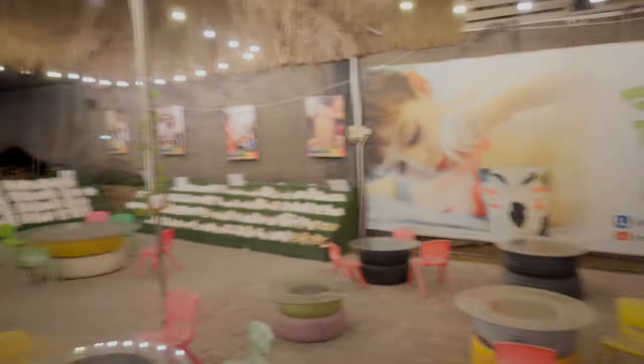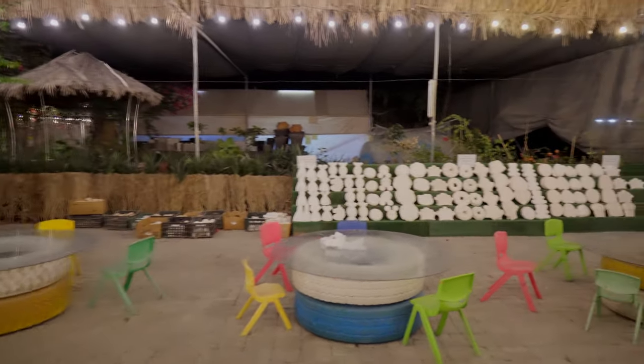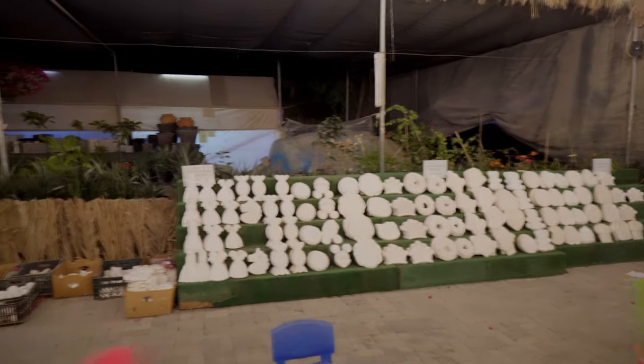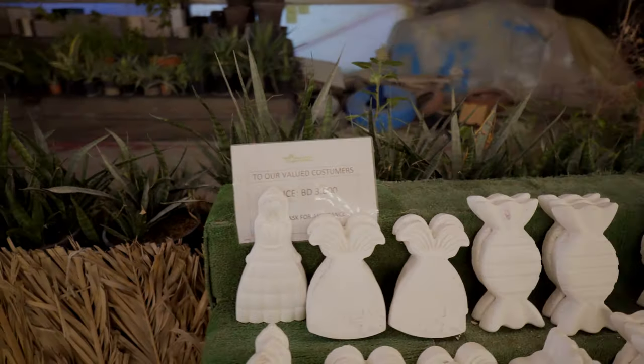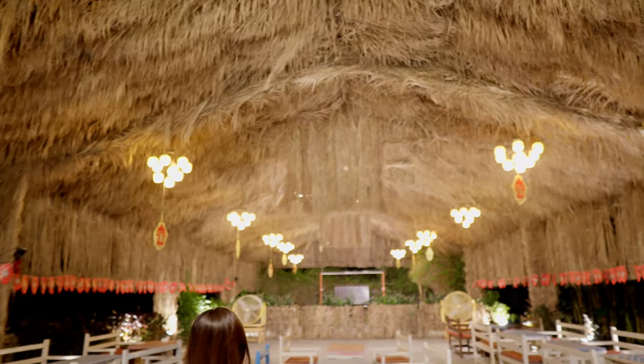Wow! Ano to? Pwede ka mag-paint. So yeah, you can choose. I think some of them are pots. Some of them are just sculptures. And you can paint here if you want. They all have different prices. Some are 3. Some are 6. Nice place.